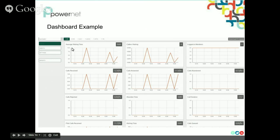As you'll see at the top here, you have an ability for 1 hour, 8 hour, 1 day, 1 week, 1 month, or 1 year. Over here on the left-hand side, you can select the different queues if you have multiple queues in your organization. You can also select by agent. If I'm curious on a certain agent, I can click down and then I can drill down to that specific agent and see their stats, see how many calls they received and answered, etc.